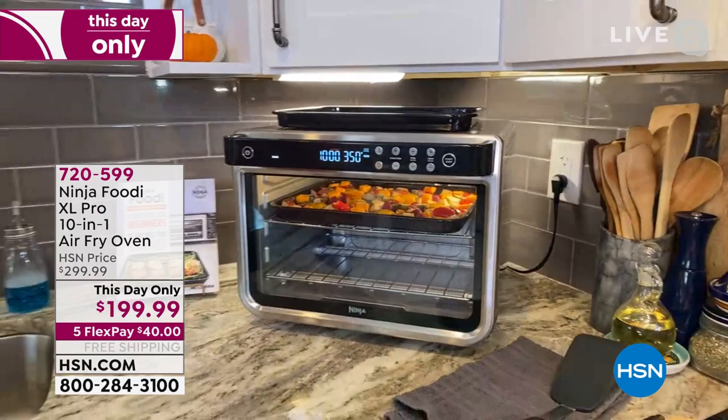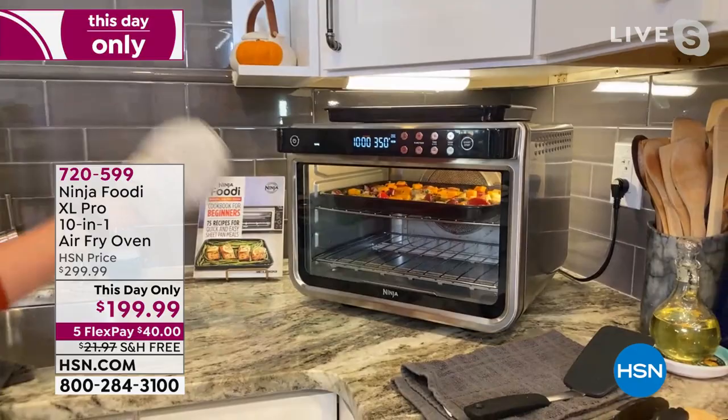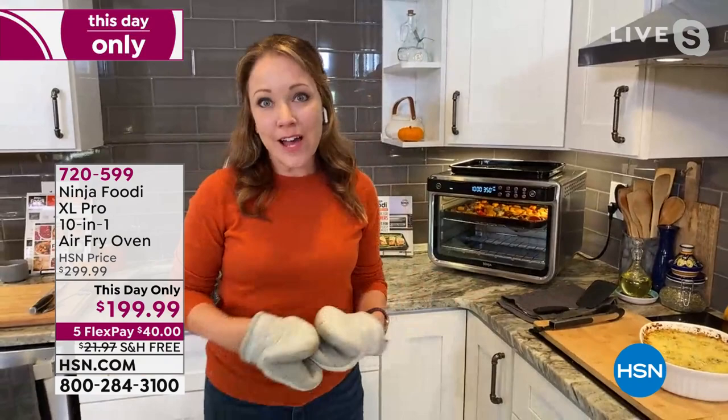And I like having my big oven for the holidays because I like having 2 ovens for all the cooking we do and entertaining we do. But this is great for that Monday through Friday. You want to get dinner on the table fast. You want to get your appetizers on the table fast if you're entertaining. It's a true 10-in-1. You can do all of those things.